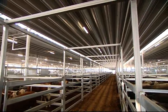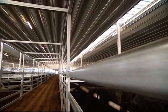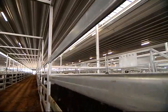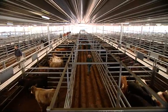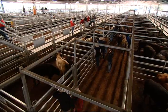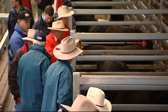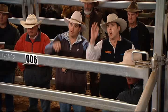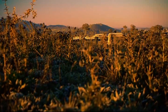The long-span pavilion roof keeps out the sun and rain, improving animal comfort, leading to less stress for the animals and also providing a pleasant working and viewing environment for agents, vendors and buyers. At a regional infrastructure facility, the livestock are better presented, bringing in greater buyer numbers and competition, which in turn increases the revenue for the participating sellers.